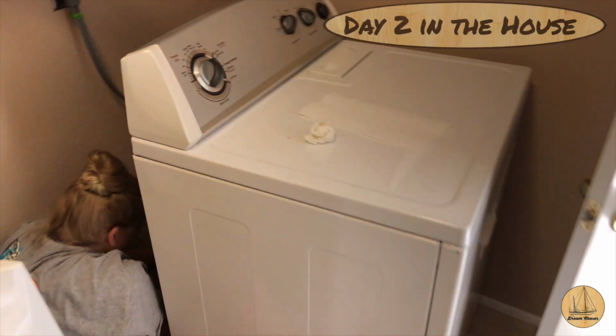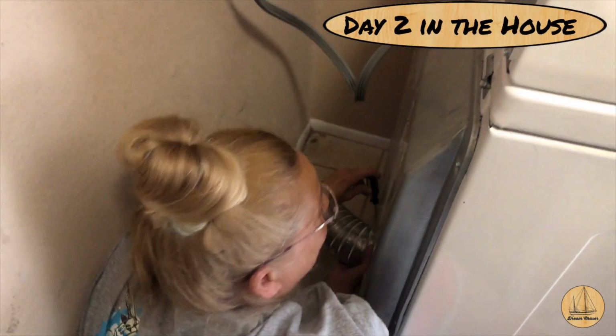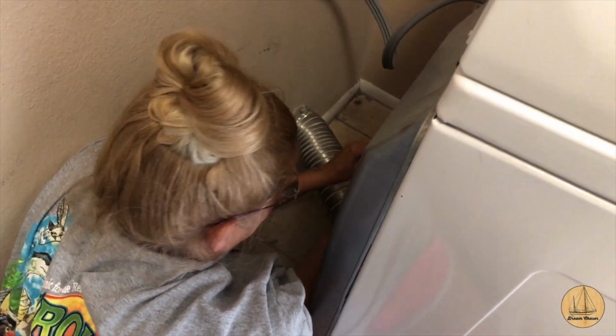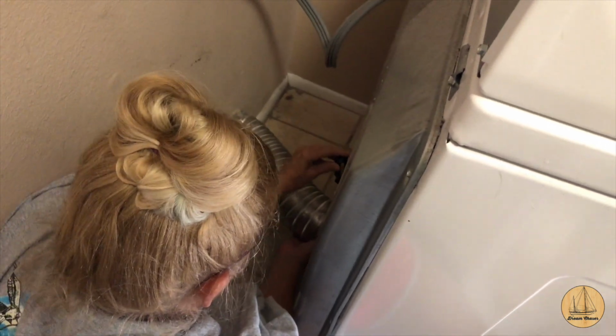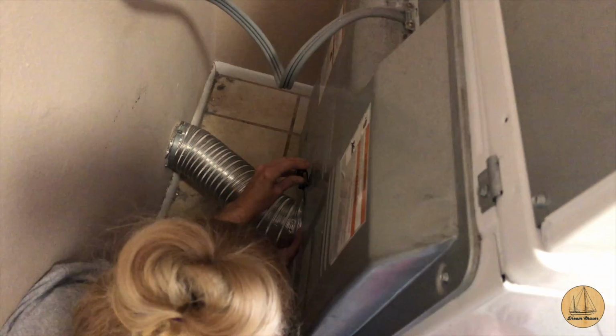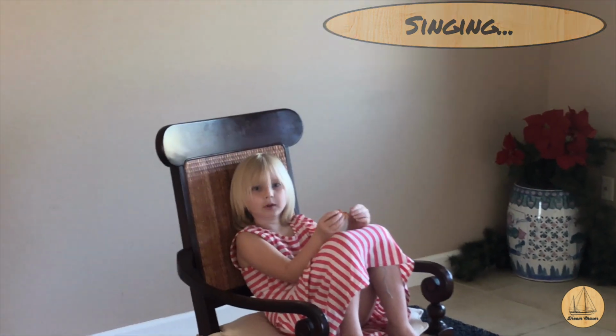She doesn't just help me work on the boat. No. She gets in little spaces in the house, too. Sometimes it's not good to be the tiniest person in the house. That's right. I think I got it as tight as it can go. We noticed when we ran the dryer yesterday, this laundry room got hotter than heck, and then we realized that basically the vent was off the back of it and it's just blowing all that hot air right into this room. It's just so romantic.